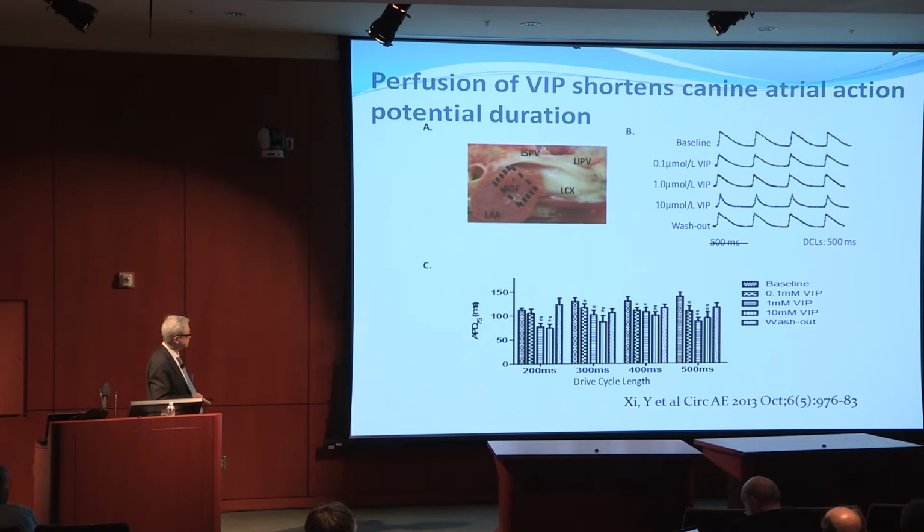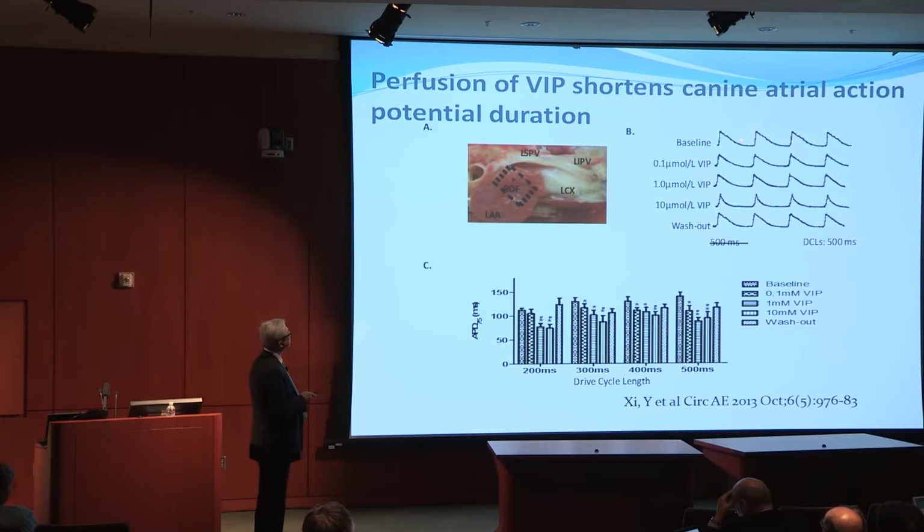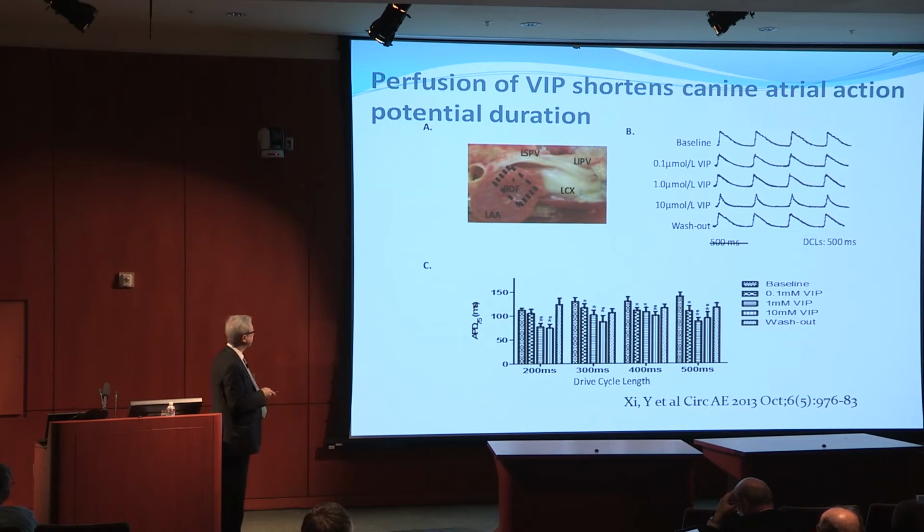This is data we just published last year, where we went one step further, looking at the cellular and ionic mechanism of VIP, or what happened at the cellular level. We demonstrated with VIP perfusion and optical mapping, based on action potentials recorded with optical mapping, that as we progressively increase the concentration of VIP, there is very nice and significant shortening of the action potential, which can be reversed during washout. So it's not artifact, because the cell is still doing well. And that's just an example.